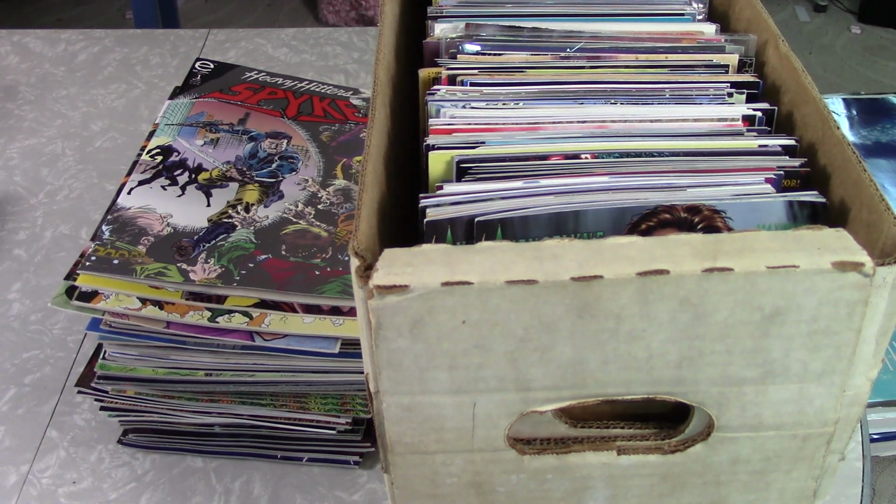Let me move some of this out of the way now, because then I think I got enough out I can just kind of flip forward a little bit, and you can see them will be a little quicker.